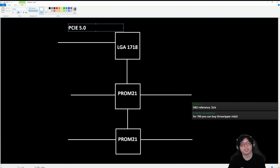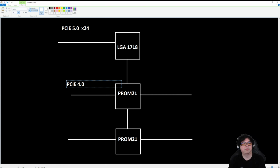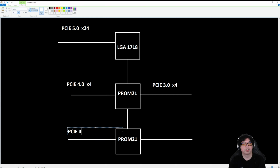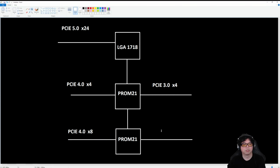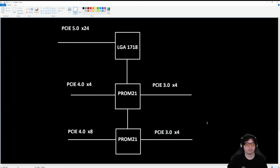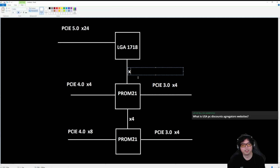So you get PCIe Gen 5, 24 lanes directly hardwired into the CPU. And then off of the chipset, we get PCIe 4.0, 4 lanes off of this one. And then we get PCIe 3.0, 4 lanes here. And then down on the second chipset, we get PCIe 8 lanes, and here we get 4 more PCIe 3.0 lanes. So these are the chipset lanes. In here, this is 4 lanes of Gen 4. This is 4 lanes of Gen 4.